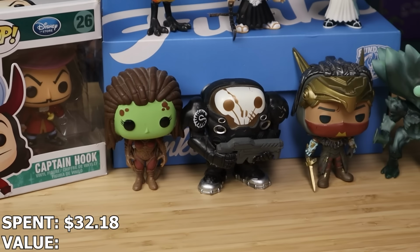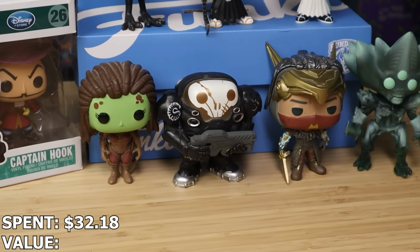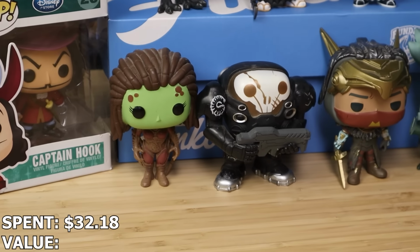But I guess what better place to start, guys, with the StarCraft bundle right here. I mean, these are some old pops for sure. I would say Jim Raynor right here is definitely more valuable than the Kerrigan pop, but as far as an out-of-box bundle, I think I could probably get about $25 for these.